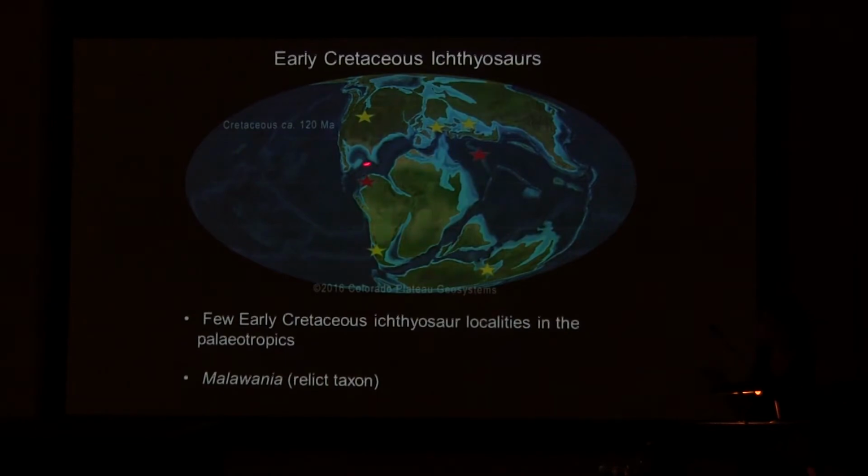In terms of the tropical record, here, there are only 2 occurrences. One here is Malouania. This is a genus that was recovered from the early Cretaceous of what is now modern-day Iraq. It's an isolated find, and it's a relictual lineage, so its closest relatives are early Jurassic in age. It is very far phylogenetically removed from the rest of the early Cretaceous ichthyosaurs.